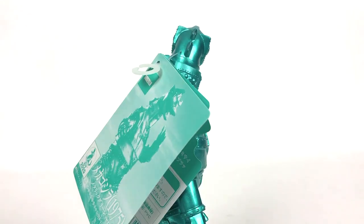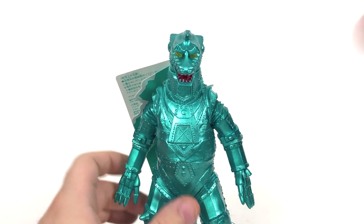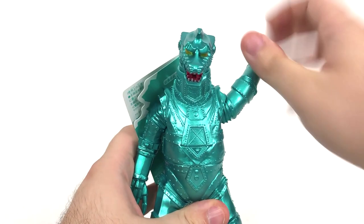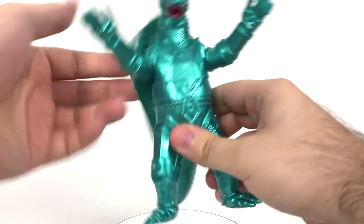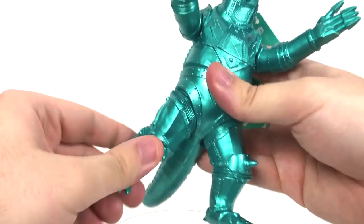And now, as if I wasn't demonstrating this enough throughout the video when I was just talking about the paint and the detail, we're going to go over articulation. And the head can go all the way around, as can the arms. Not as much resistance as I thought I would get from the shoulder blades over here, which is good. Knock these arms up a little bit, and the legs can also go all the way around. Again, not much resistance from them.